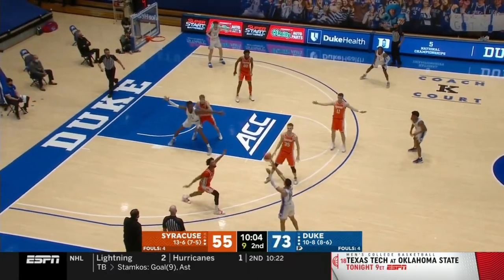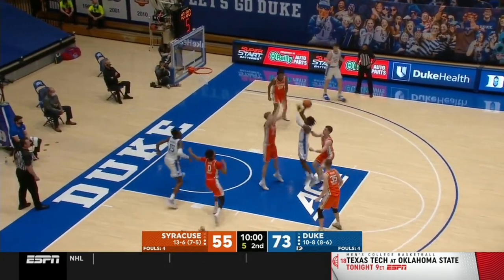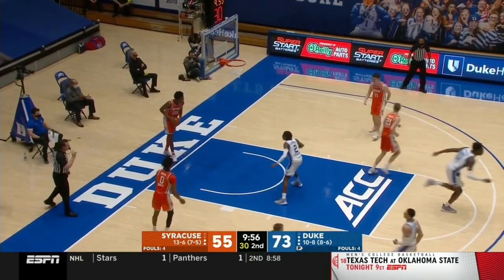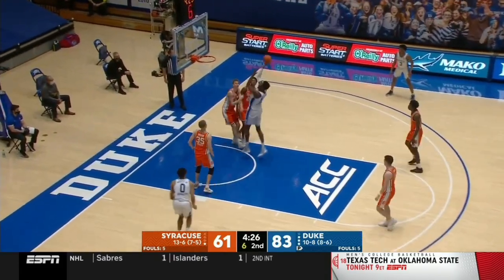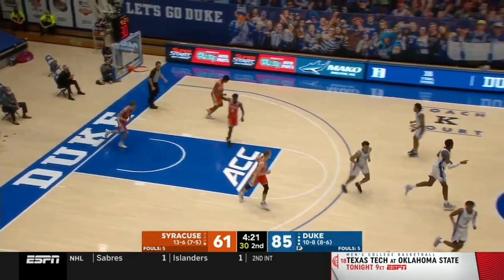Middle wide open if somebody flashes in there. Good pass out. Stewart, and there's Williams again, adding to his career high. Never happened. 4.5 to go. Do we get you to Texas Tech and Oklahoma State? Career night continues for Mark Williams.